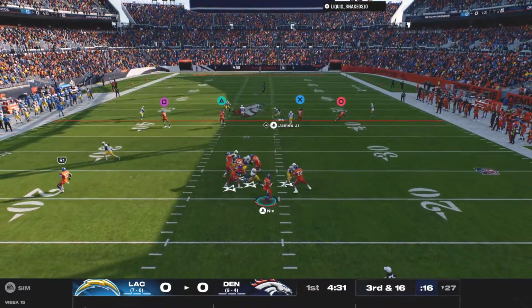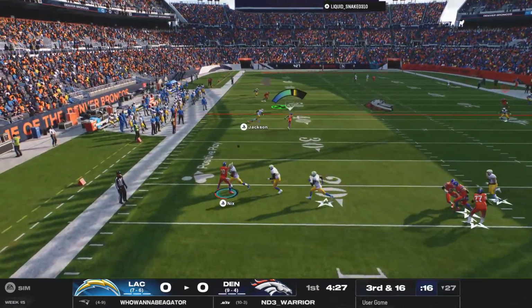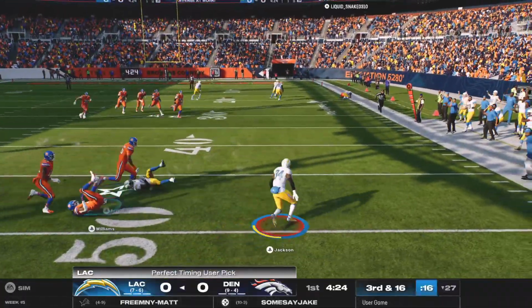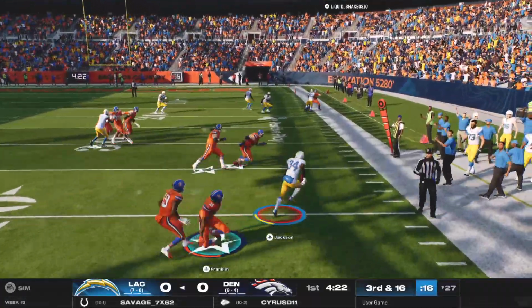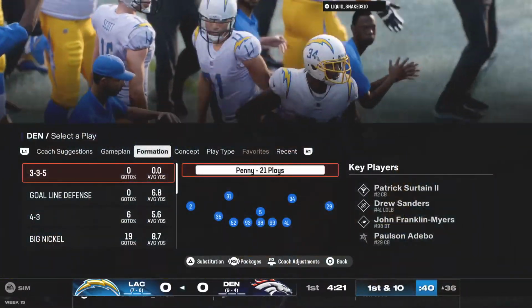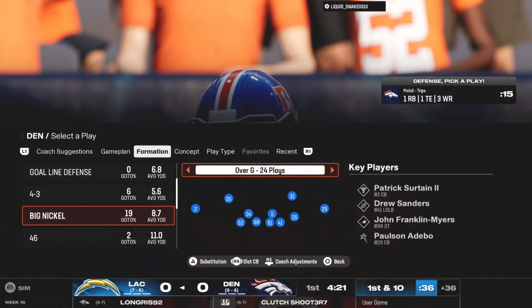Working out of the gun, it's Nix. Oh, he tried to throw it back across his body, but it's intercepted. Picked off by Michael Jackson. And he's going to give his offense a short field to work with as they look for their first points of the game.